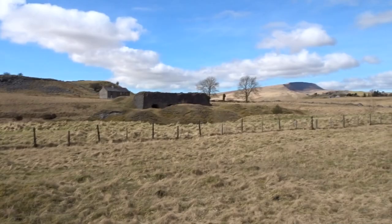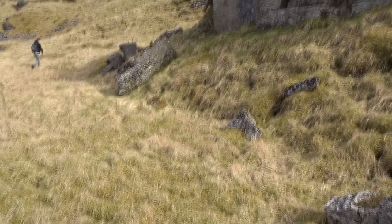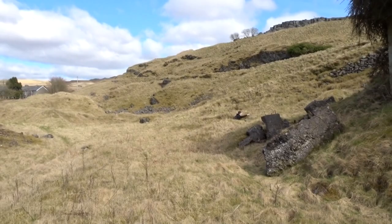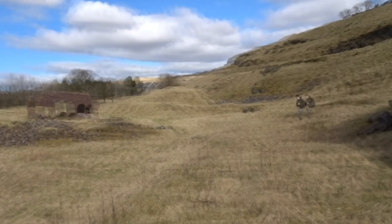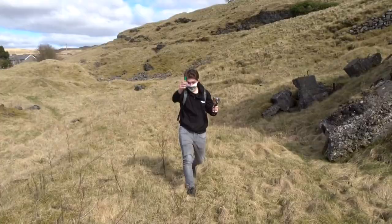Unreal, guys. I did not expect to find that mine. I don't know what this is. This might be mine infrastructure for that mine we just looked at, and these are all the little buildings to do with it. So I'm collecting our lighters because we did not want to take them into the mine. Just common sense, really.